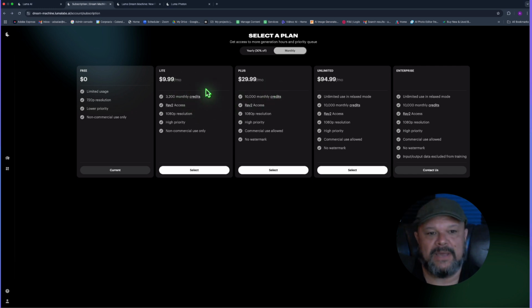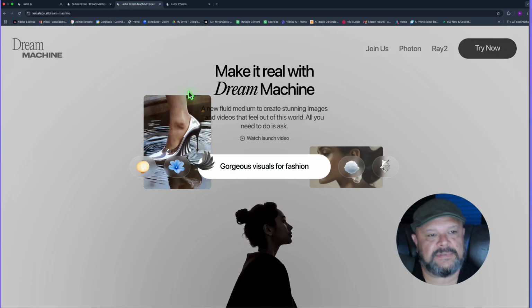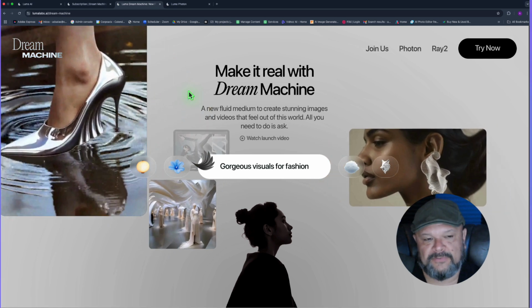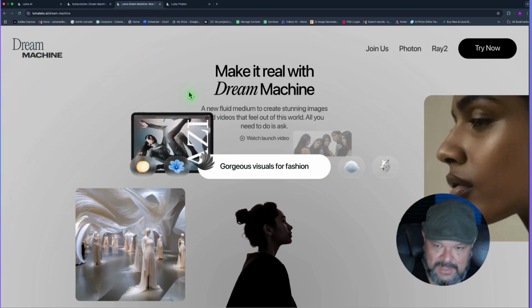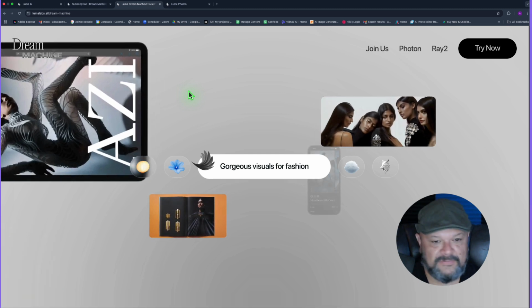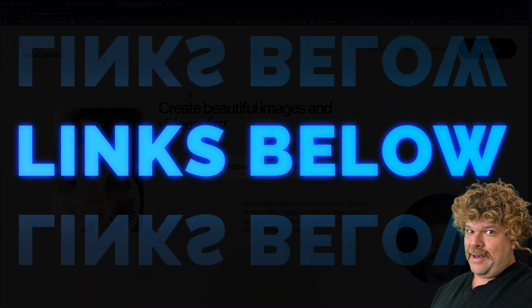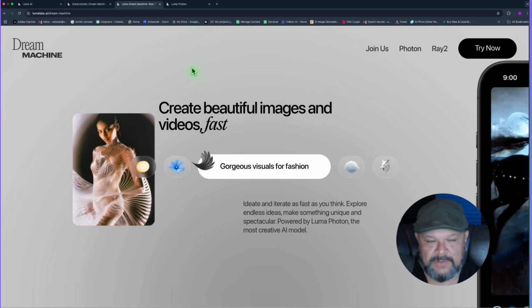I'm going to try the $9 a month plan so we can see what it does. And then we're going to take a look at the Dream Machine. Dream Machine is the app they have. There's a web version and a phone-based or mobile version. And apparently there are many things you can do with it, but here they claim to be talking about doing creative video and ideas for fashion, right? So one of those things. So it's an interesting thing. This app does something that is very special. We're going to talk about it. Let's get to it.